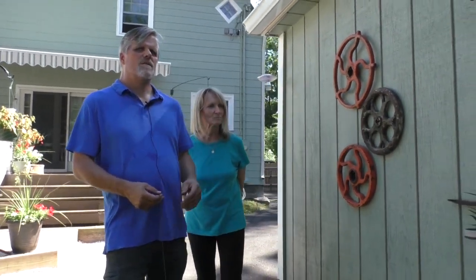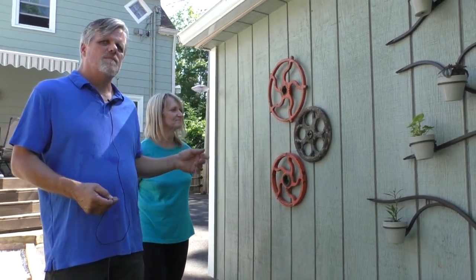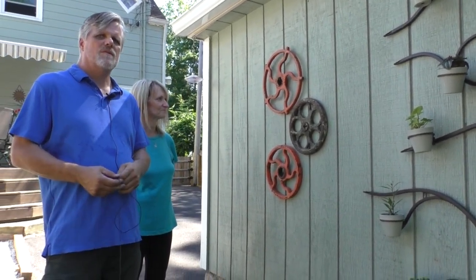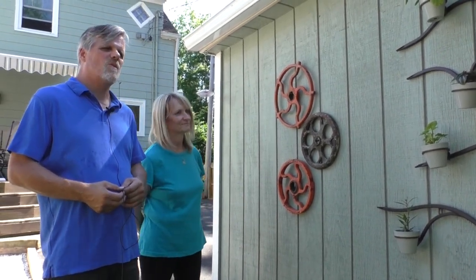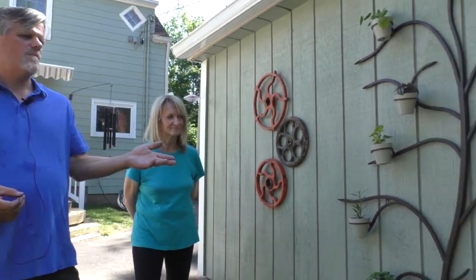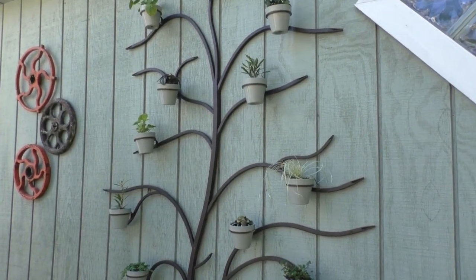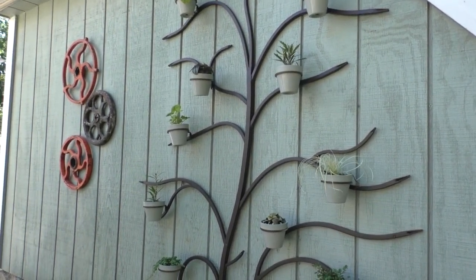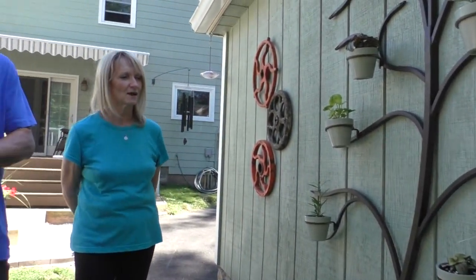Okay, we're in our backyard, and I got a couple things from my work. These are steam pipe handles, and the director of operations said that they were just going in a metal dumpster, so I was able to bring them home. Rosemary found this planter holder from Martha Stewart. Is it .com or something like that? I just loved the way it looked. Wanted to have it on the garage.